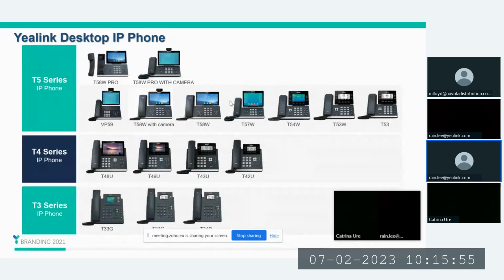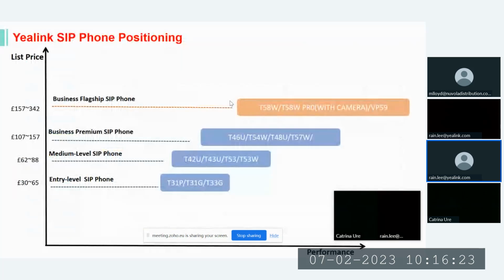Our phone series is mainly divided into three: T3, T4, and T5, among which T3 are competitively priced. T4 are the most popular ones in the UK, and T5 are our premium range and the flagship range. By the way, the T5 series have inside Wi-Fi and DECT, which can support wireless requirements. On this side, it shows the levels of the SIP solutions. I divided them into four levels: entry level, medium, premium, then our flagship. And on the left hand is the rough cost and prices.